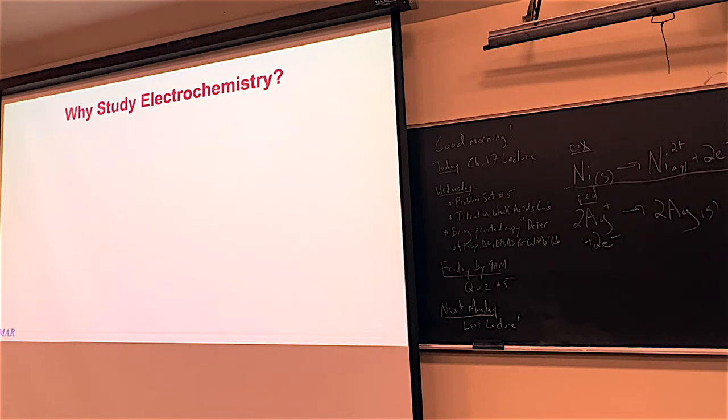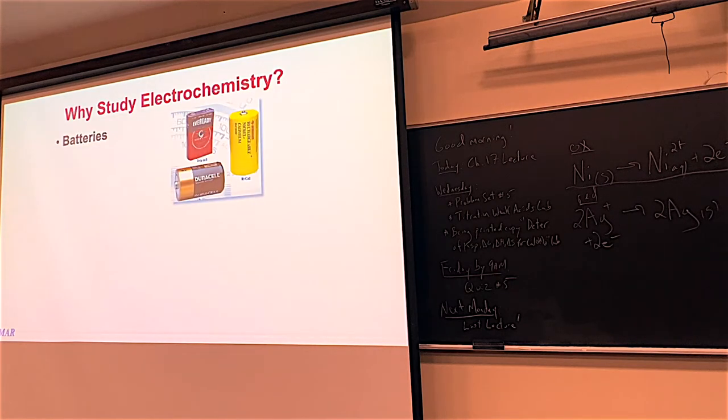So why study this stuff? I think it's pretty obvious. Batteries are number one in my opinion, but there are many other things too. Batteries seem to become more important with time, not less. So Ds and 9 volts and AAAs and all those kinds of things are all just batteries. They're all chemical reactions ready to start happening, but nothing will happen until the switch is flipped, if you will.